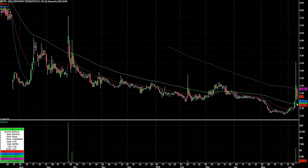BLPH, kind of the same deal, a really nice 2-day move, but gave a lot of it back, and then a red day. This one is really going to need to bounce on Monday, or I'll become much less interested in it, but that's a huge 2-day move there, or maybe you could say a day and a half, because it gave back a lot of it on Thursday, and then down again on Friday. A much lower volume, though.